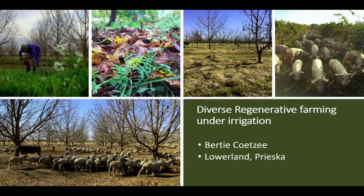This is just an example of Bert Kotze. I know many of you know him or work with him. And he brings in cover crops into all his systems, as well as livestock. A diverse mix of cover crops and animals into his orchards, vineyards, cash crops, etc. And there's just a couple of pictures of where and how he brings in these two elements.